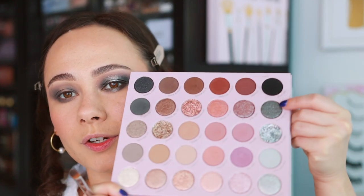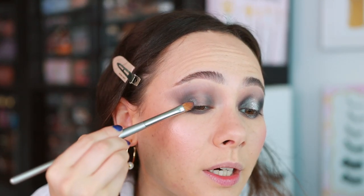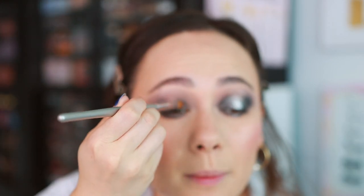Some other news that I saw, and this is not amazing news. I'm gonna take some of Too Kohl For You, which is a dark gray shimmery shade. And because I'm doing a halo eye, I'm just gonna put it on the inner and outer corner right on top of the gray on the eyelid. I'm not gonna go quite as high.